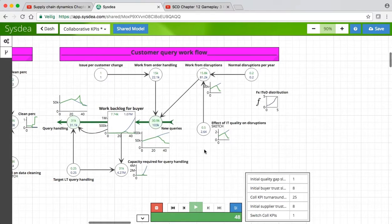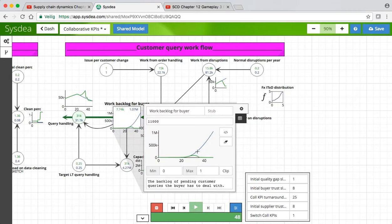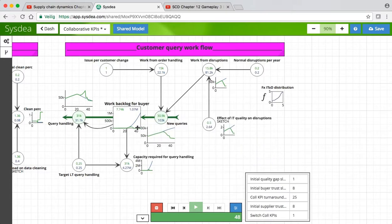From now on, I'll keep using both the collaborative KPI scenario, because that's what historically happened, and a scenario in which this regime did not take place, which is the blue line. The reason is that the blue line simply goes to a very extreme level. Something else would probably have happened, and the green line simply shows what historically happened.